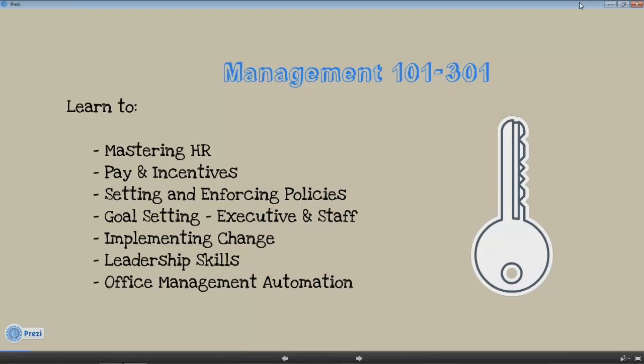So in Management 101, we teach you how to master HR. A lot of people say HR is the hiring and the firing, but there's so much more to HR than just hiring and firing. There's so much detail that we have to do as managers that we take this time to actually work with you to explain what HR, or human resources, is. We help you to get ready so that you can get the pulse of your team. We teach you what to say, and sometimes I think more importantly what not to say. We teach you to work with your teams and with your patients to get a win-win situation.